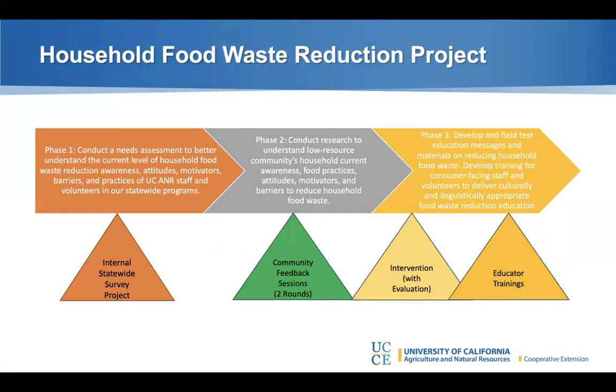Phase 1 was to survey UCANR staff and volunteers, and that included master gardeners and master food preservers, to determine their awareness, practices, and needs with regard to household food waste. And we found out that the biggest needs from staff and volunteers were educational materials and training to be able to talk about the topic.